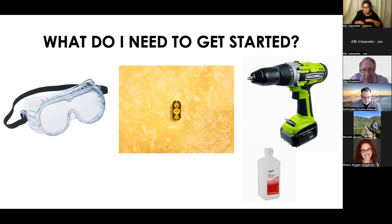That picture in the middle, that yellow oblong device, that's a stud finder. So you need a stud finder. Top right, that's a cordless drill. Top left, safety goggles. And you may need some 70% isopropyl alcohol as well. A lot of times that comes with the fasteners when you purchase it, because we want to clean the surface where that fastener is going to be attached.